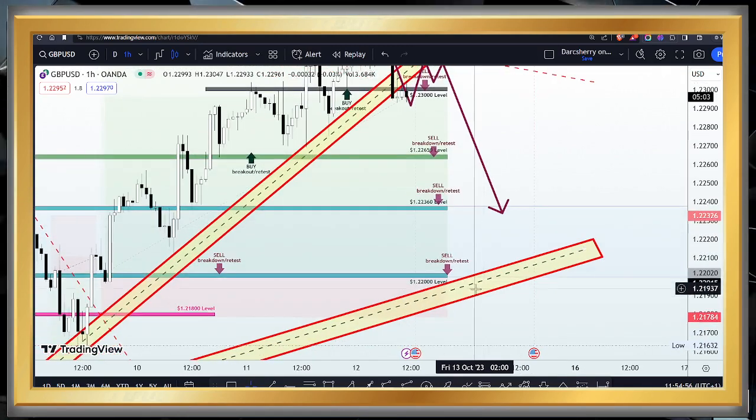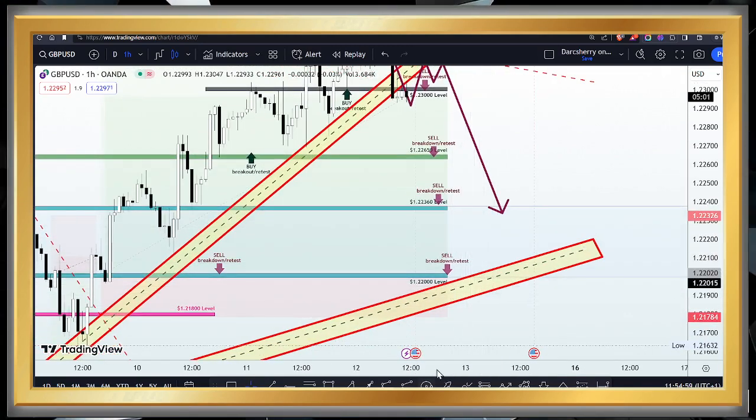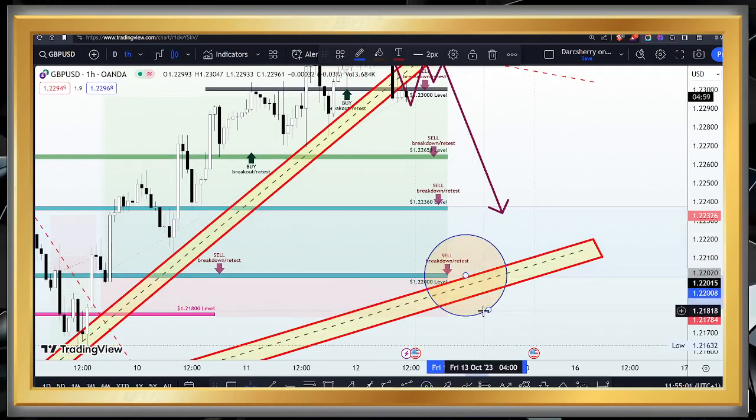Now, like I said, when price gets into this ascending trend line here, then at this point, move all your stop losses, wait to see how price reacts to the structure, then that will decide what our next line of action will be.